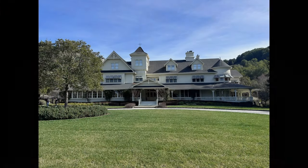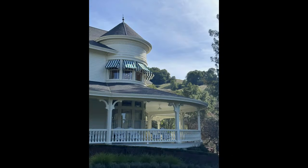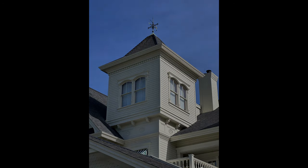So how do you create something to celebrate a place like this that celebrates the great wine that it produces? We knew we wanted to show the main house because that is the iconic structure on the property. And we wanted the vineyards to be a part of that as well.